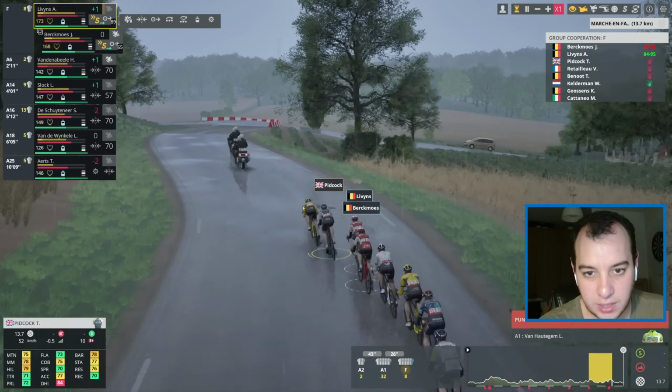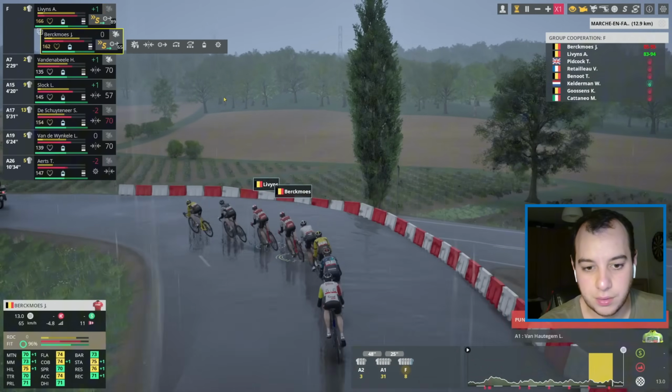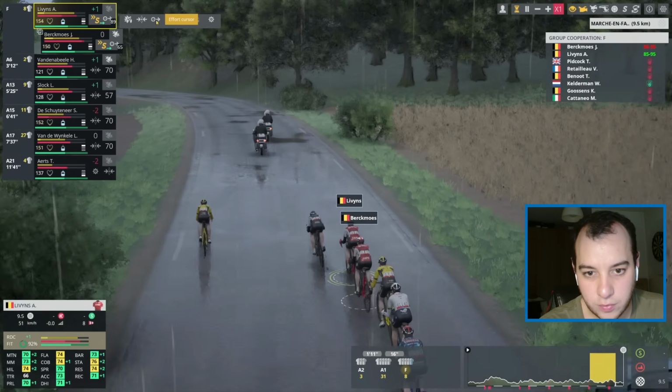Leijvens doesn't have the best energy. Kelderman is working. Jenno Bergmoos is trying to recover in the downhill. The second group is also just 19 seconds away. Let's see if there are any counter moves from this one.